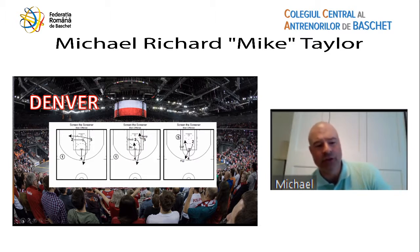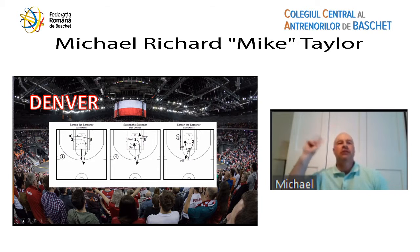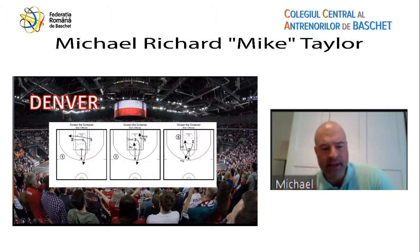But in this situation, screen the screener. Instead of being able to say, screen the screener in a game, "Hey, fellas, 2, screen the screener. 2, screen the screener." Instead of wasting time with screen the screener, make it a simple word. 2 Denver, whatever that would be. So the point is, screen the screener situations would be a Denver call. As soon as people hear Denver, they understand it's the screener circumstances that are going to happen.